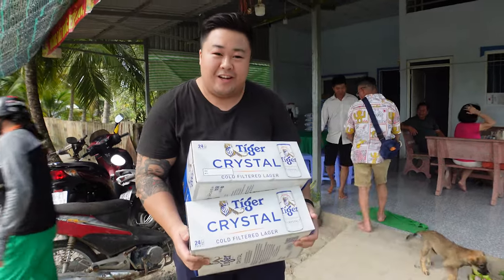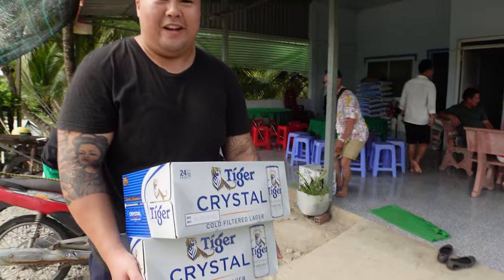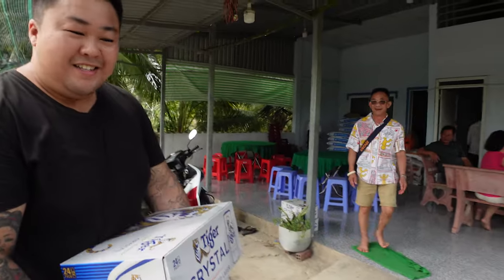Alright, so like we said, they've prepared a whole lot. We've got Tiger beer, which is Tiger silver, and that's 4 slabs. And then there's also another 5 slabs in the back of the car.